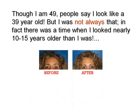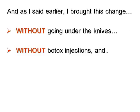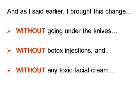Though I am 49, people say I look like a 39-year-old, but I wasn't always that way. In fact, there was a time when I looked nearly 10 to 15 years older than I was. And as I said earlier, I brought this change without going under the knife and without Botox injections and without any toxic facial cream. So, how did I do it?